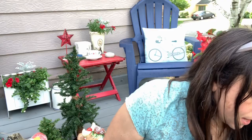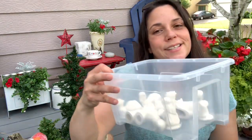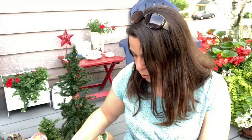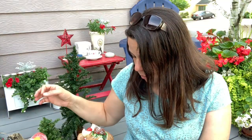All right. And then the final thing, I had to buy this because I didn't want it to get broken. It's about 1.2 pounds, again, so under $2. I adore this. It's a nativity set, but it's all white, which I love in my house.